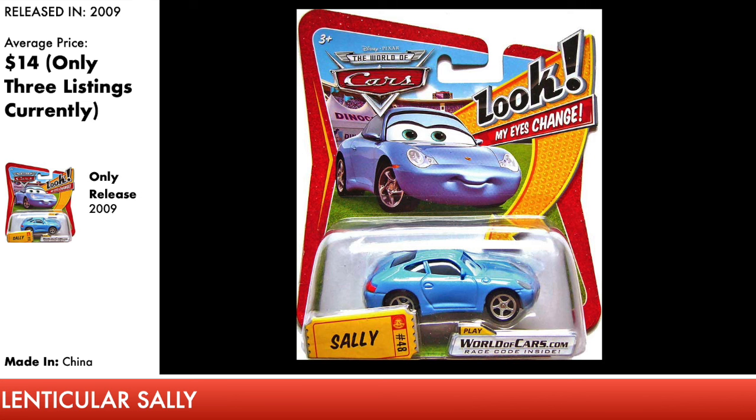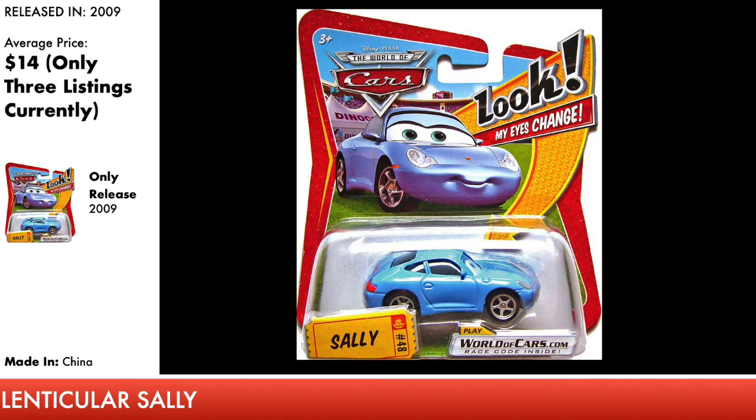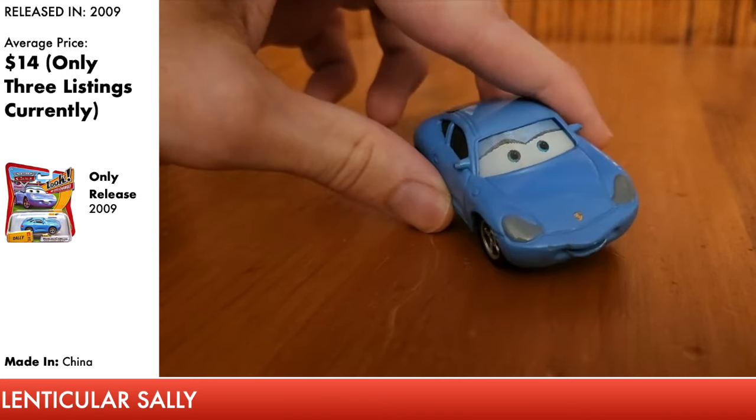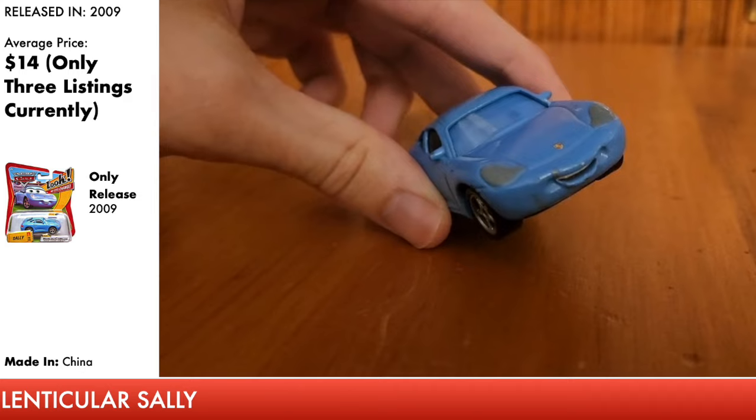2009 would see the launch of the first ever lenticular diecasts. These releases were identical to their regular diecasts except for the eyes, which were lenticular, meaning that they had two different expressions depending on how you held them. In 2009, all lenticular diecasts had one expression be their eyes open and the other be their eyes closed.